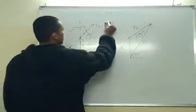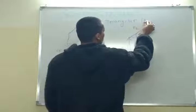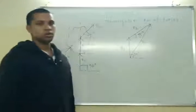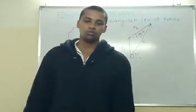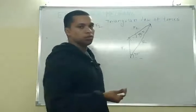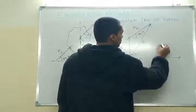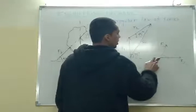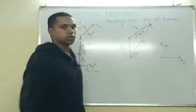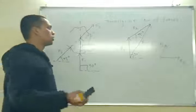So I am writing here, triangular law of forces. You can join these two points, the tail of F1 and the head of F2, and then we can get this. But in the parallelogram law, the condition was F1, F2, the tails of these two forces were meeting, but here the head of force F1 and the tail of force F2 are meeting. So this is the only difference between these two in the force system.